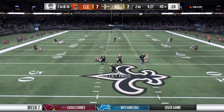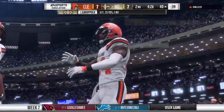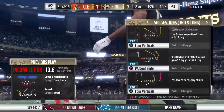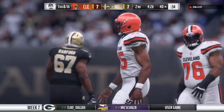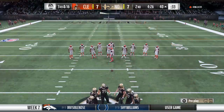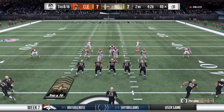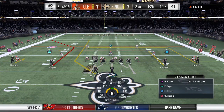Throwing on 2nd, and that is intercepted on the sideline. Wait, no. They'll say no. It was caught out of bounds, so this is just an incompletion here. Ninth play of the drive now on 3rd and a country mile. Here we go now.